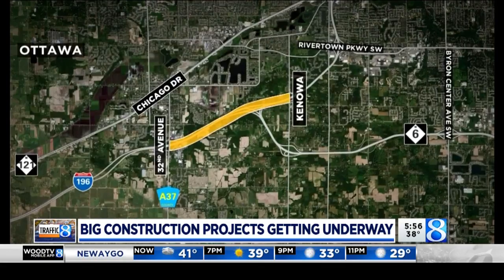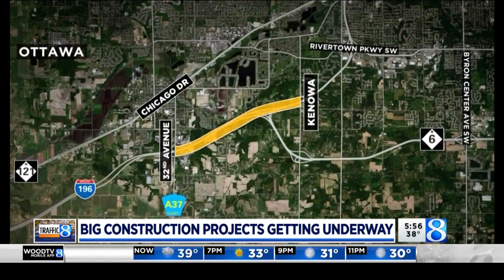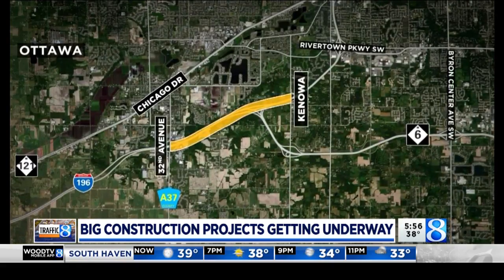In mid-April, a big one in Ottawa County, I-196 near Hudsonville. "That is a full reconstruction of westbound from Kenowa Avenue to 32nd Street in Hudsonville. This project will affect eastbound traffic through October."